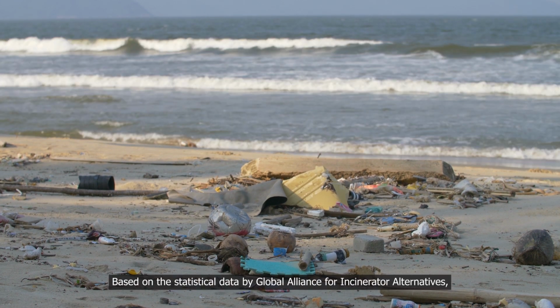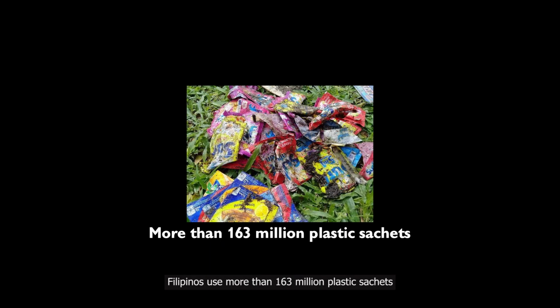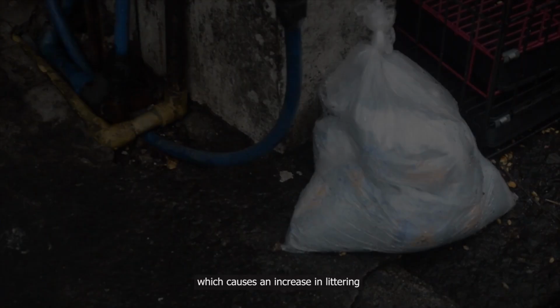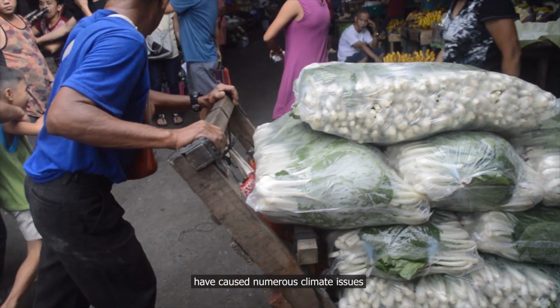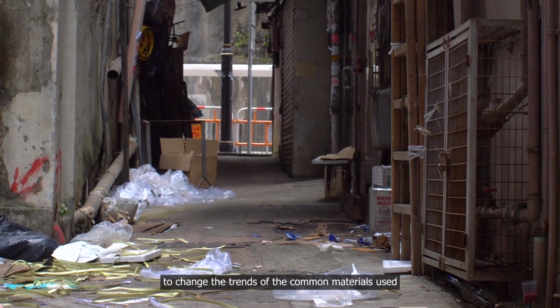Based on the statistical data by Global Alliance for Incinerator Alternatives, Filipinos use more than 163 million plastic sachets and 93 million single-use plastic bags each day, which causes an increase in littering. These plastics and similar synthetic materials have caused numerous climate issues. Attempts have already been made to change the trends of the common materials used.